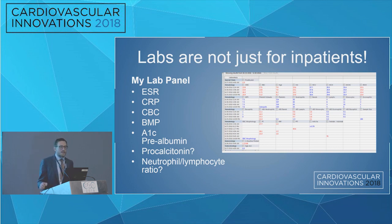And then there are these other things that you can look at that are sort of questionable: procalcitonin, neutrophil-lymphocyte ratio. This is a patient that comes in and their white count is 13.9. We look at their CRP, which is 22, their SED rate 76. There's obviously something happening with this patient.